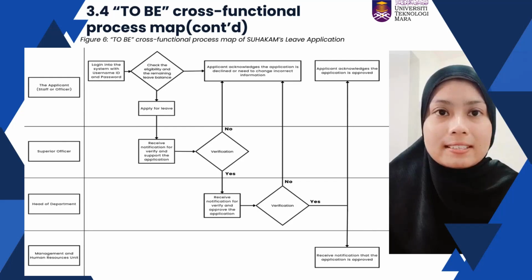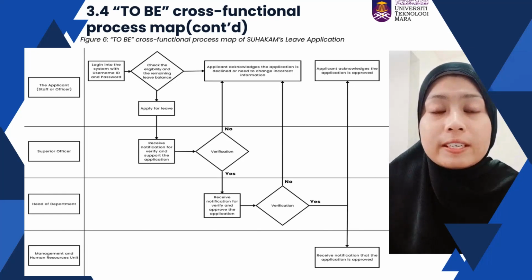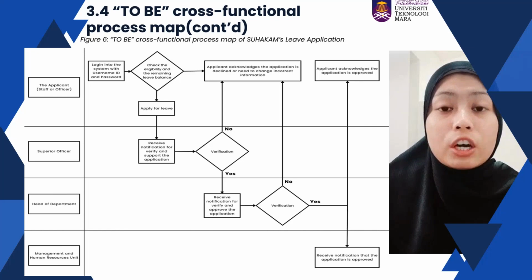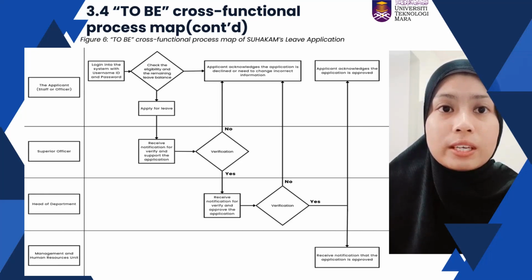Moving on to the next slide, figure 6, which is the to-be cross-functional process map of the Suhakam leave application. This is a continuation from the previous slide. Figure 6 presents the to-be cross-functional process map, offering a visual representation of the proposed enhancement to the leave application process. The map outlines the interaction between different functional units or roles involved in the leave application procedure, providing a comprehensive view of the revised process.